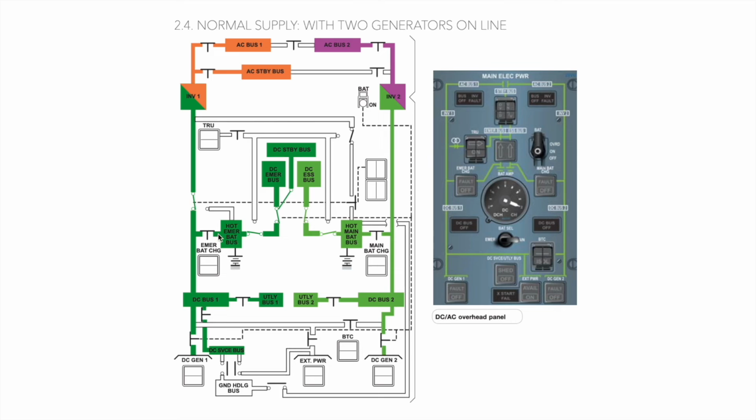The hot buses you see over here are hardwired to the batteries, and these are always on. The hot emergency battery bus powers the DC emergency bus and the DC standby bus. The hot main battery bus powers the DC essential bus in the normal supply.